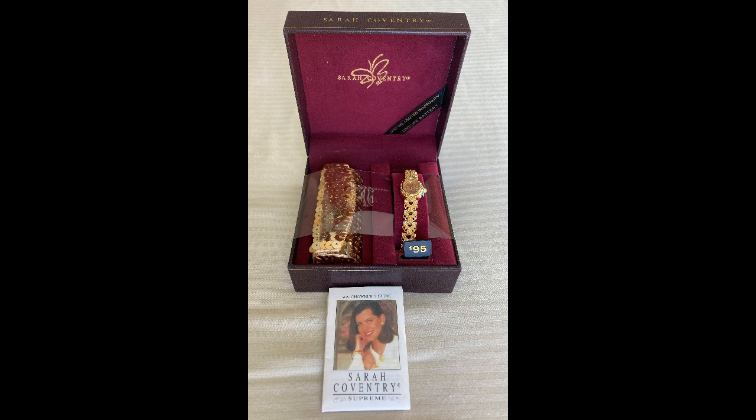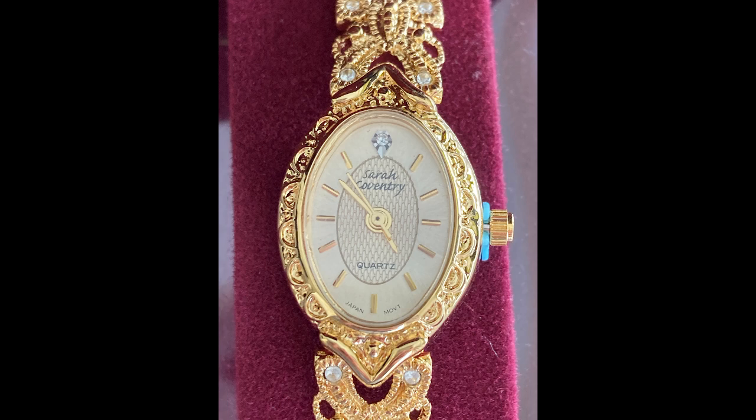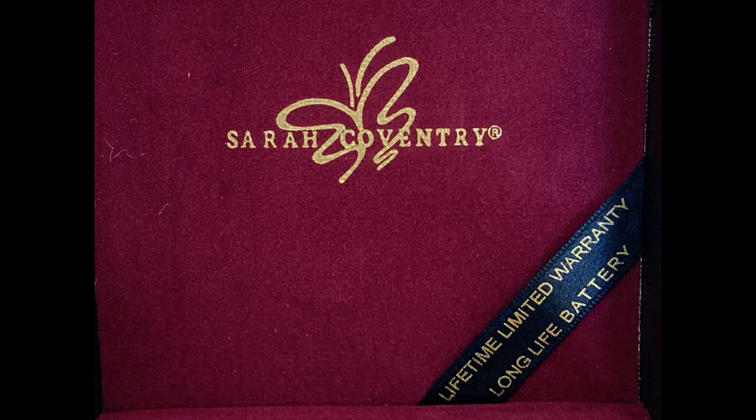I found this Sarah Coventry watch at a thrift store also in the Miami area, and I don't usually buy Sarah Coventry from thrift stores because it doesn't always have a high resale value. And of course, there are always exceptions to things, and this was one of them. If it's a nice set or something, I might pick it up, but just individual pieces, not so much. So this particular watch was new in the box.